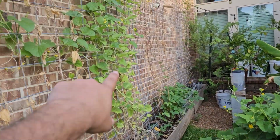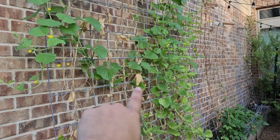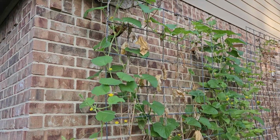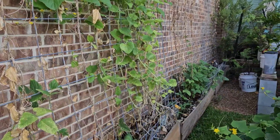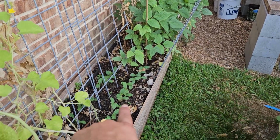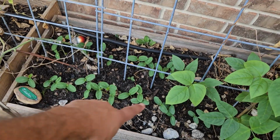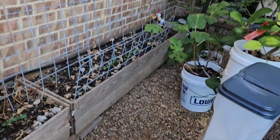So we have cucumbers all through here. I don't even know where these cucumbers are growing from. I'm assuming right over in here, because I thought they were all dead, but they're not. And I'm just letting them sprawl. I'm not doing anything to them. I'm just letting them do their thing. But I have planted more cucumbers right here. These are an Asian cucumber. These cucumbers are these right here, China Jade. That's them. They should easily grow up this trellis right here.